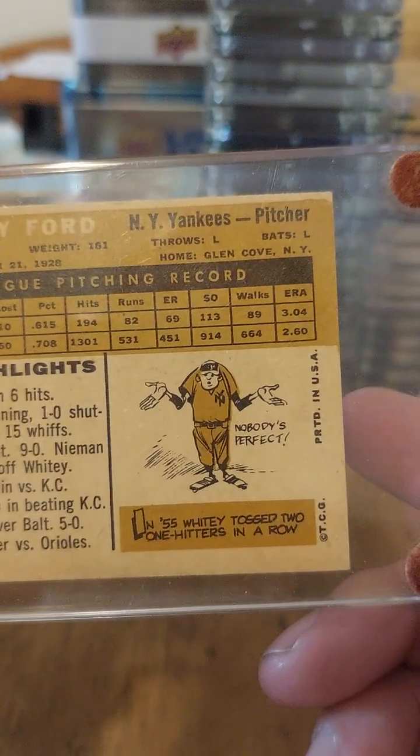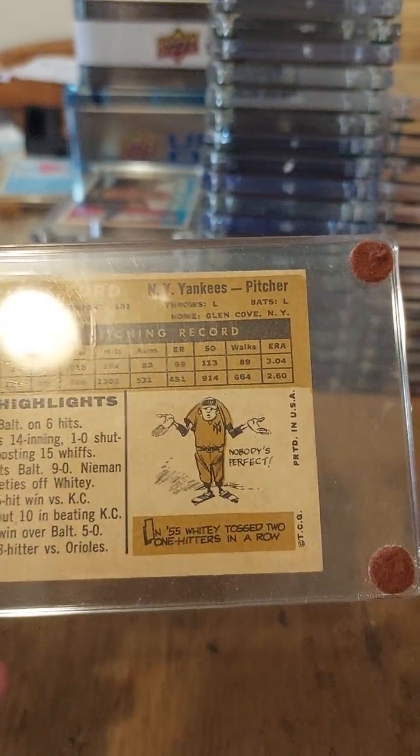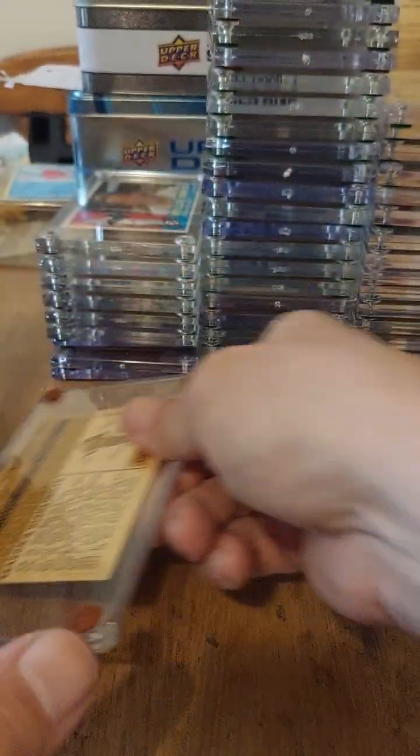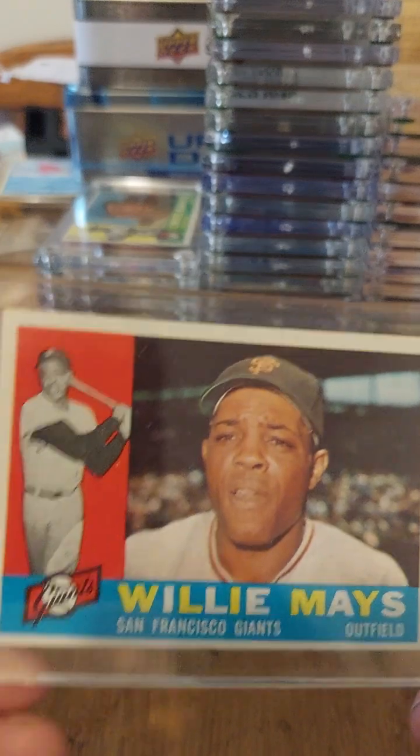Tell you what, though, it's going to be fun taking these all out of the holders. Hopefully the cards will just come right out and they won't stick to the plastic. It's always a big fear. Now look at the centering on this one. It's not perfect. Look at how nice that is.